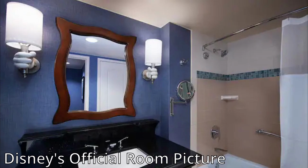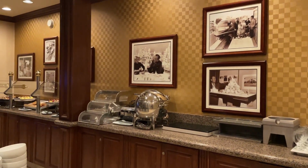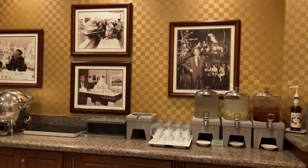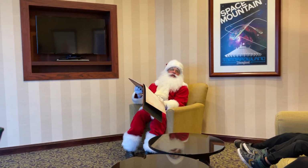Speaking of moving on, we will now move on to my little review of the e-ticket lounge. As mentioned earlier, the e-ticket lounge is the premium add-on to the hotel experience. It allows you to have access to the 11th floor lounge area. There's a buffet where you can get some food. There's also some special events that happen there, such as we saw Santa visit and read a storybook.